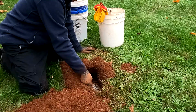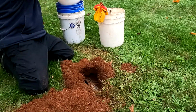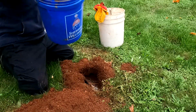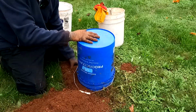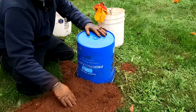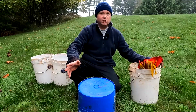And again, make sure I have clearance to allow the trap to go off. So now I just need to get a bucket on top here. And I'll put a little dirt around the edge to keep it in place. Okay, so that's 4 traps set, and I'm going to go ahead and stop here.